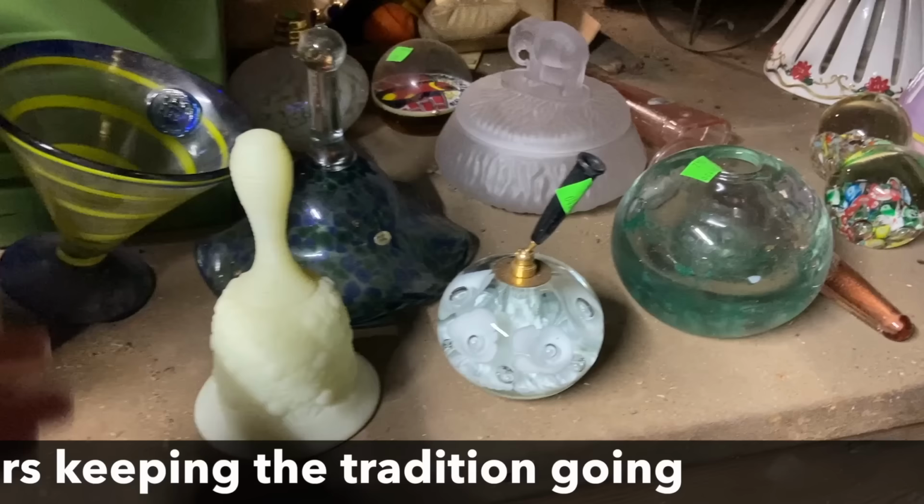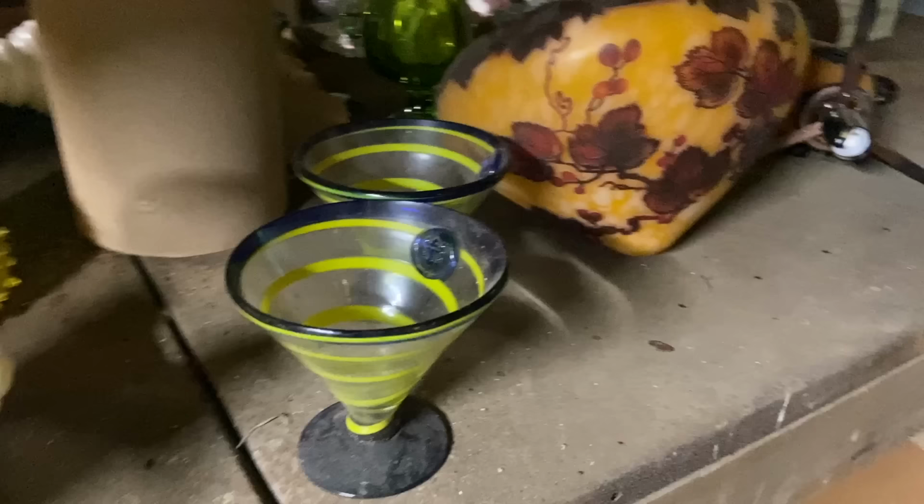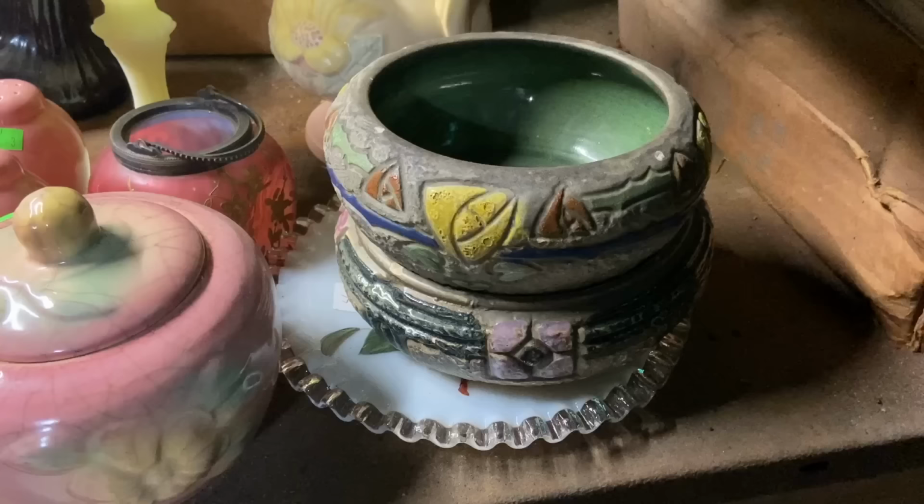This is Costa Boda. They made these for the steamship lines. This one's got a nice layer of dust, but they are collectible. They sell for about $12 to $15 a piece. Fenton Christmas trees, anyone? A couple of pieces of Roseville.